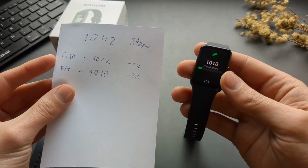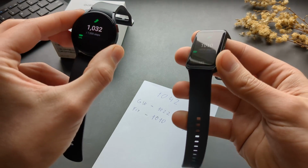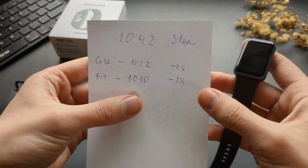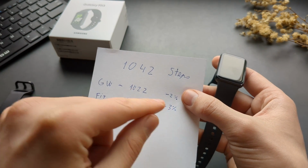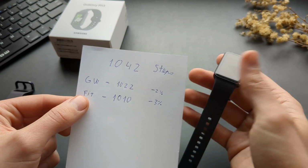So I'm happy to inform you that the step counter is pretty much identical on both devices, and that's a great job indeed. When we look at the numbers, the deviance is maybe less than 2%. The Galaxy Watch undercounts by around 2%, and this Fit around 3%.